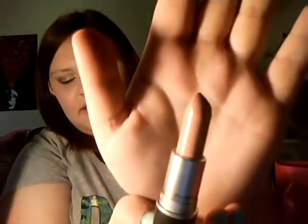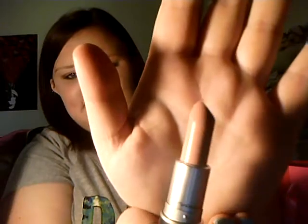And then I also got a lipstick. This is in the color Myth, which Makeup by Tiffany D on YouTube talked about, and how she paired it with a gloss, and it just looked really pretty. It's just a classic nude lipstick. I just thought it was really pretty, and I have a gloss that could go really good with this.